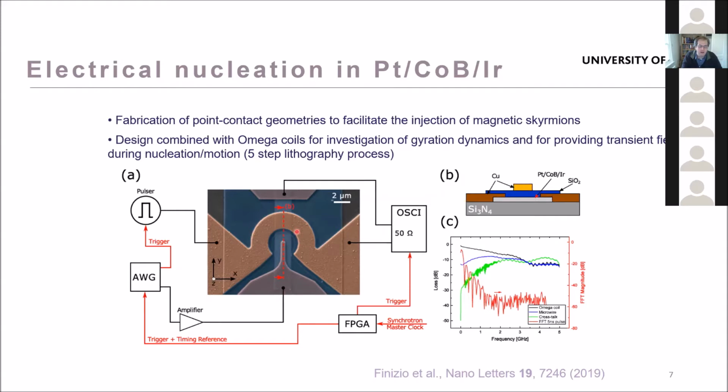So this is a wire made of platinum, cobalt, boron, iridium multilayer. And it's 2 microns wide, and it's got electrical contacts at either end. So there's just a sort of flat drain contact here. This contact, as you can see, has been shaped into a point. And then lying on top of the wire is this other piece of copper, which we call an omega coil. That's electrically isolated from the wire.